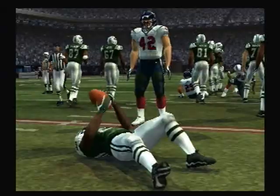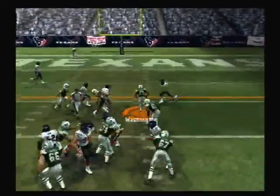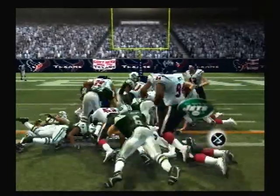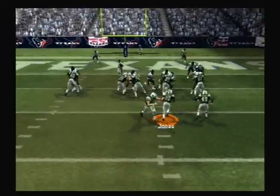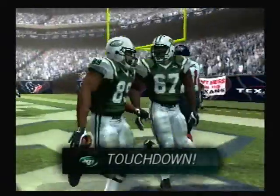The Jets have moved the ball well on this drive. That's their third. The halfback with the carry. It's a loose ball. It's picked up. The halfback with the carry. Fakes the run. Pass completed. Touchdown, Jets.